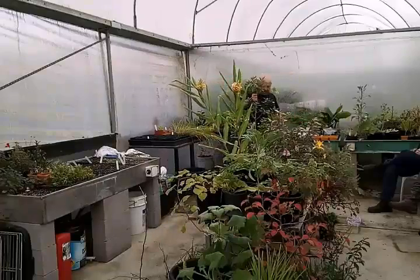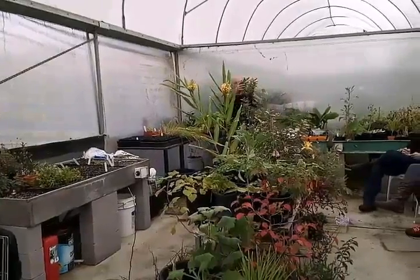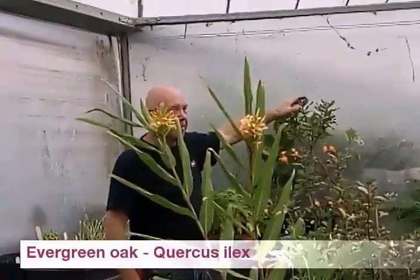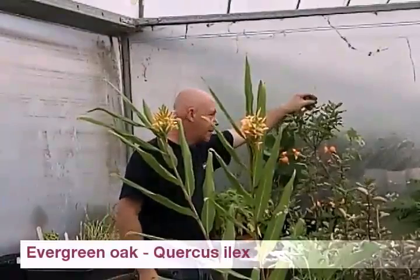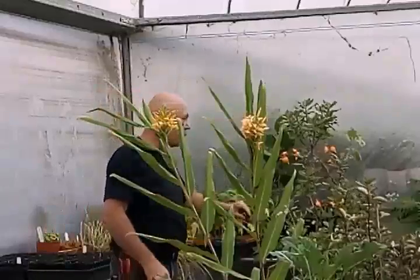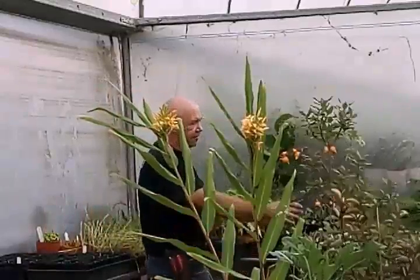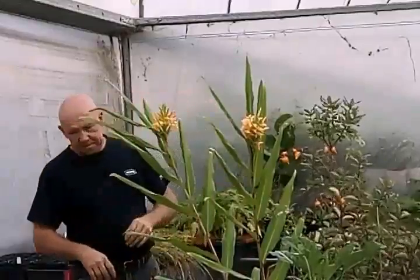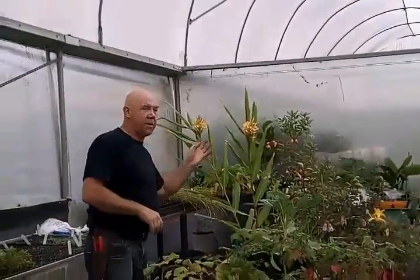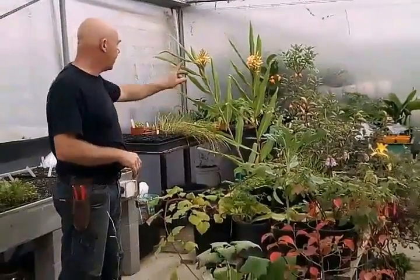This particular one here, does anybody know what this is? It's an evergreen oak. Yes. This is Quercus ilex. So it's an evergreen oak, grown a lot in many countries.